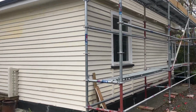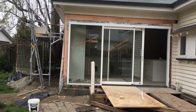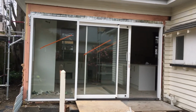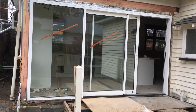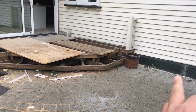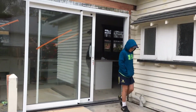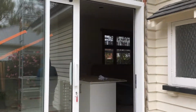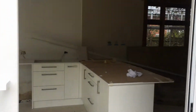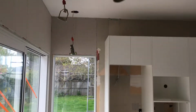Another visit here and the latest renovation starting to take shape. We put in the big ranch sliding door and we're going to build a deck here, come all the way out to the pot there. Here's my helper today. The kitchen is in. The kitchen will still have to be finalized in terms of all the finishing and painting and jib stopping.